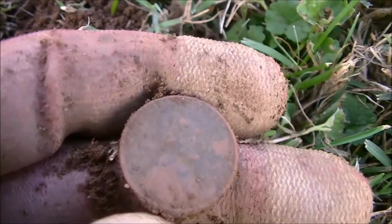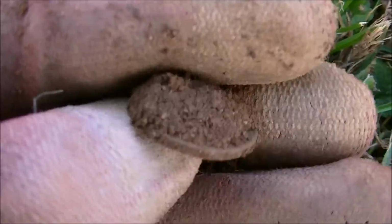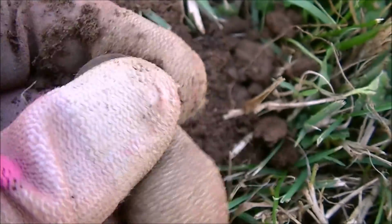Actually, it is a wheat penny. Don't need to see the back. You can see the date right on there, 1945.